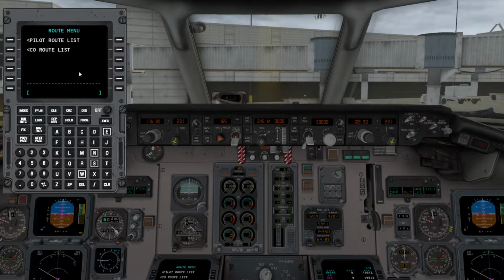All you got to do is click, what did I click? Got a big aircraft coming over. But anyway, click Route Menu. Now, if you were using SimBrief Professional Flight Planner and you sent the flight plan to the aircraft, you would click Company Route List.